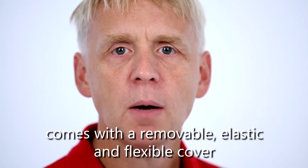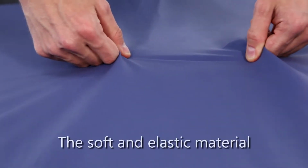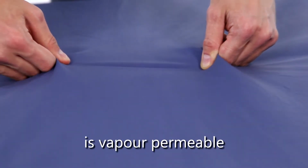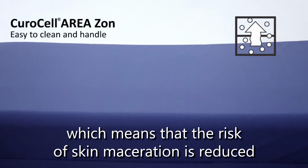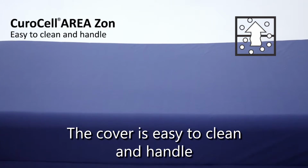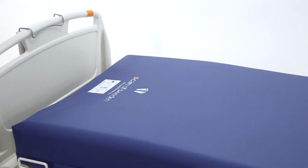CuroCell Area Zone comes with a removable elastic and flexible cover with welded seams. The soft and elastic material is vapor permeable, which means that the risk of skin maceration is reduced. The cover is easy to clean and handle and has a very well documented hygienic standard.